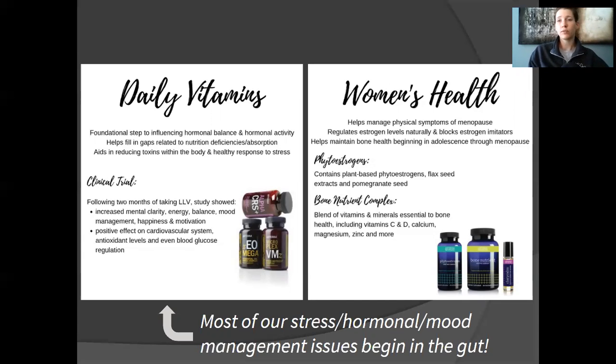So what you've got, I wanted to highlight two different options. So first is the daily vitamins. doTERRA's Vitamin Pack, Lifelong Vitality. If you have not gotten started with that, if you have not tried that for 30 days, you've really got to. Of course, we see, with the Lifelong Vitality Pack, it helps with certain organs and body systems and things like that. But you also have improved mood management, and it does actually influence hormonal balance and hormonal activity as well.